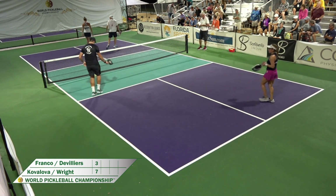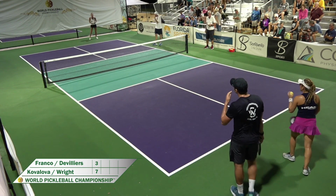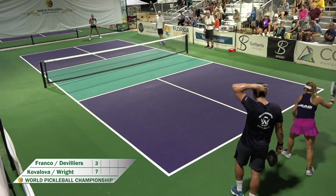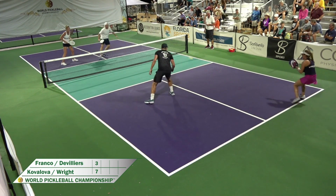Second serve. Jay forced that one a little bit, trying to make something happen, which happens a lot of times here. When you're trying to catch up, you're just trying to force things a little bit rather than have some patience.